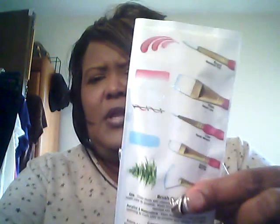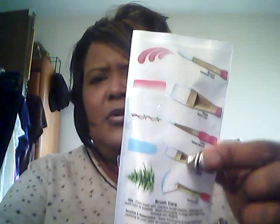Moving on. Let's get started with Michael's. I went to Michael's. That's my phone dying and cutting off, so excuse it. I went and got me some more brushes. And these were $3.99. This is what they do. Different brushes like that. I already had the fan brush, so I didn't get one with that in it.